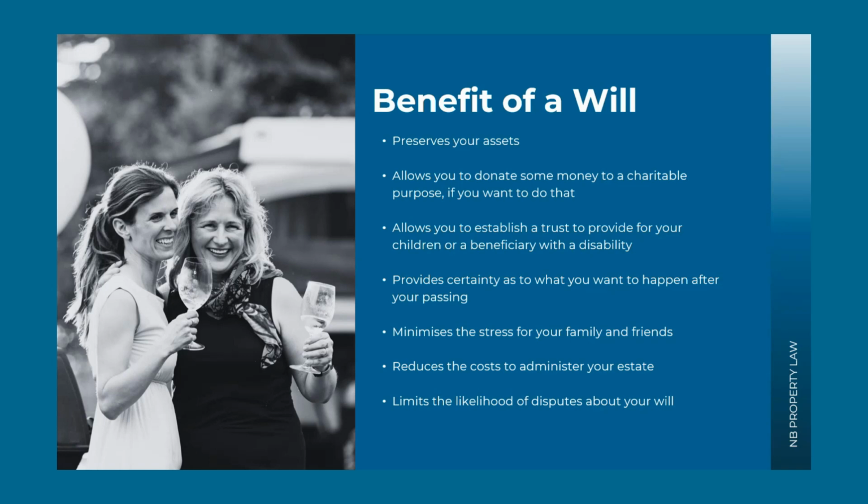It can minimise the stress for your family and friends, so they're not left with the burden of trying to work out what it was that you intended to be the distribution of your assets. It can also reduce the cost to administer your estate. Without a will, it can lead to more disputes, and that can eat away at the proceeds of your estate. And as I mentioned before, having a will in place is going to limit the likelihood of dispute.